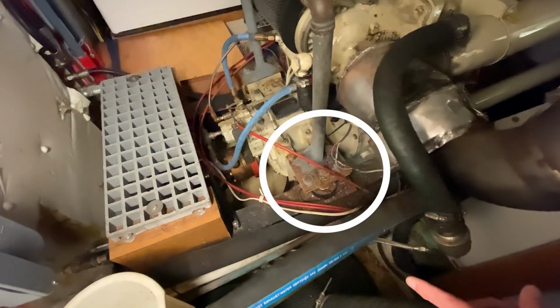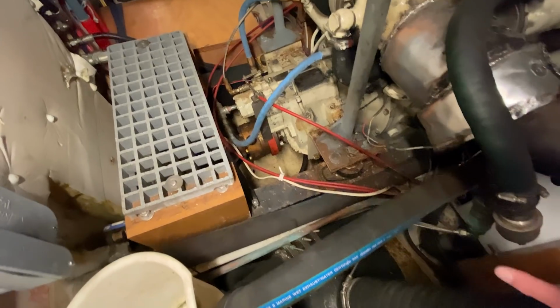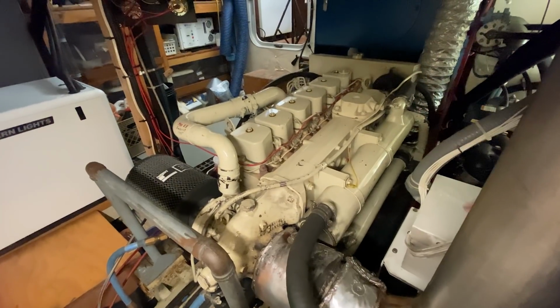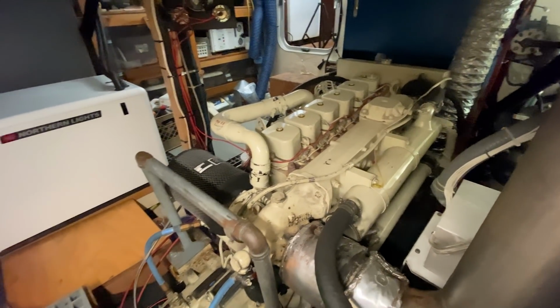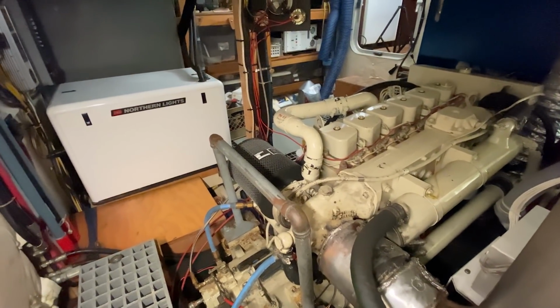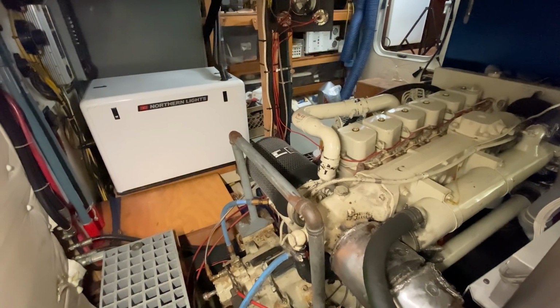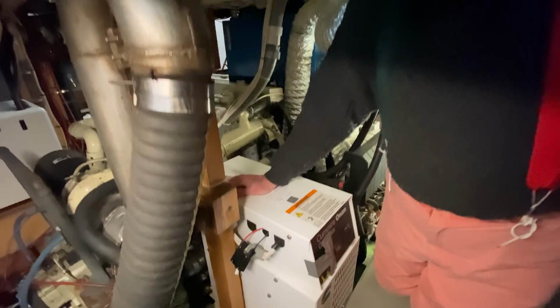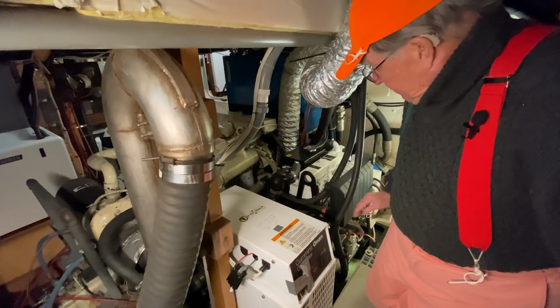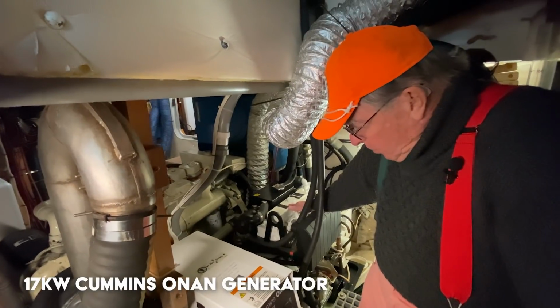Engine mounts and the tail stock on the transmission. Everything is bright and shiny. Now down behind here you see a Northern Lights box over there. That holds a small generator that they use during the nighttime to keep power on. It's in a box so it can stay quiet. They don't care. During the day when they're running, they have a bigger generator. And I think this is 17 kW maybe. It's a Cummins Onan generator.